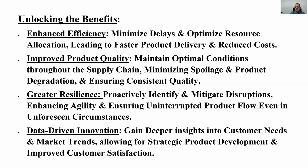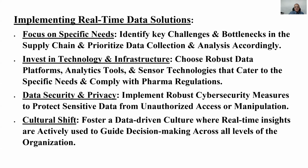And the last is data-driven innovation. It gains deeper insights into customer needs and market trends, allowing strategic product development and improving customer satisfaction. See, when you have big data, you know what could go wrong and how those problems or challenges can be tackled. Based on customer feedback from your demand planning system, you know what the customers' expectations are and how you can improve those. So that can drive innovations. It could be changes in the process planning, or changes in material specifications or something. You can go on improving all this to achieve business excellence.